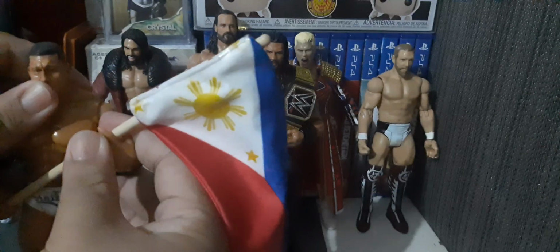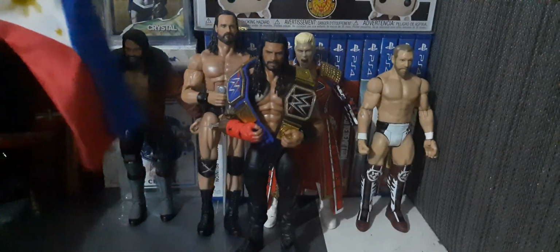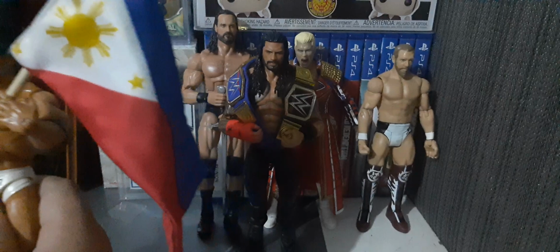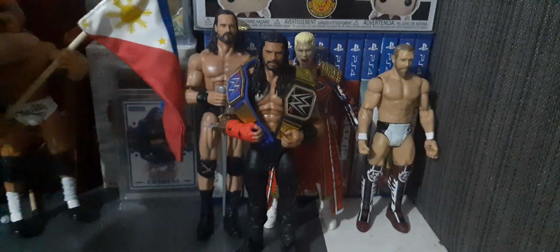So, as for the Batista figure, I'm not sure where to put him because the flag is a bit distracting. Maybe let's just put him behind Rollins. That's the crystal card, by the way. Shout out to MWF.